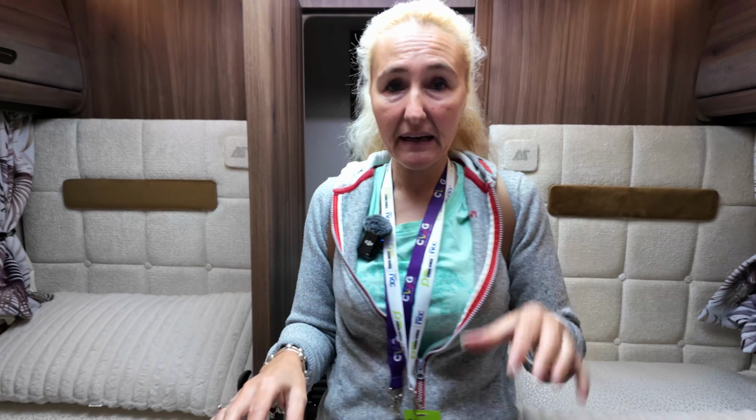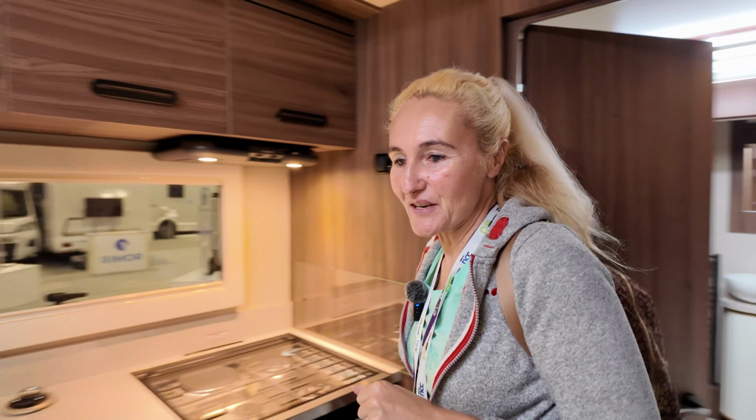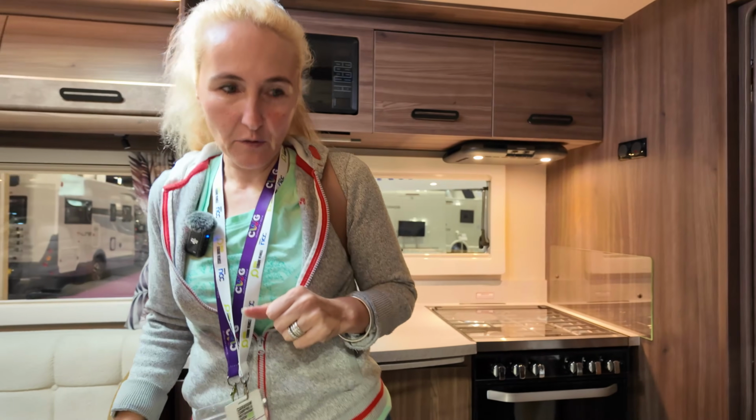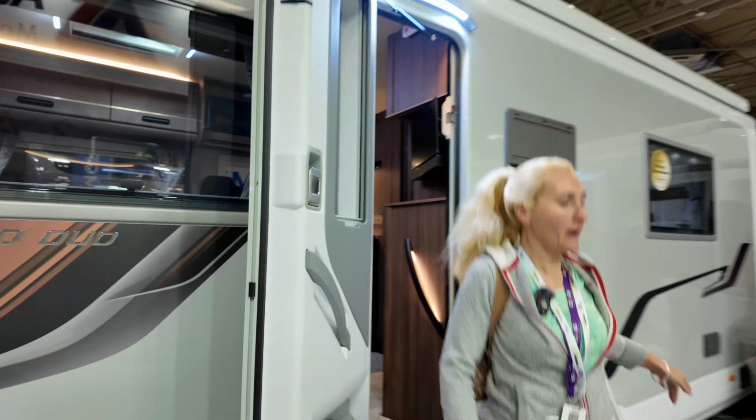So that is a twin bed layout. I'll let Jules go out very carefully. Don't want him getting a concussion, do we? Right, let's follow him out. Okay, so there we go. So that was the Duo.